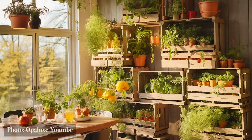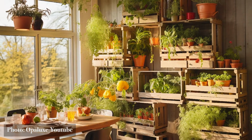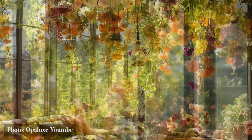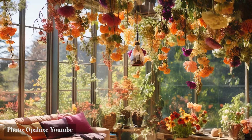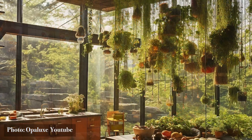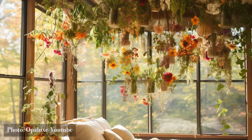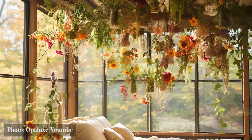The beauty of hanging gardens lies not only in their aesthetics but also in their versatility. Hang them in your living room to breathe life into the space, place them in the kitchen for fresh herbs at your fingertips, or create an oasis in your bedroom for soothing relaxation.